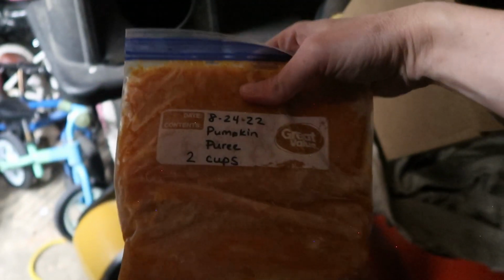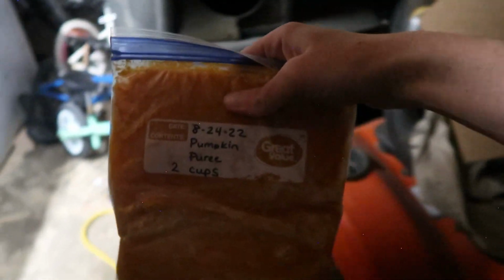We have some chicken stock here and some frozen pumpkin puree. This is from one of those big cans of pumpkin that I showed you upstairs. I just stick it into baggies and freeze it after I open the big can. And I've got some carrots and some peas, which will probably never get eaten. I need to probably do something with those as well.